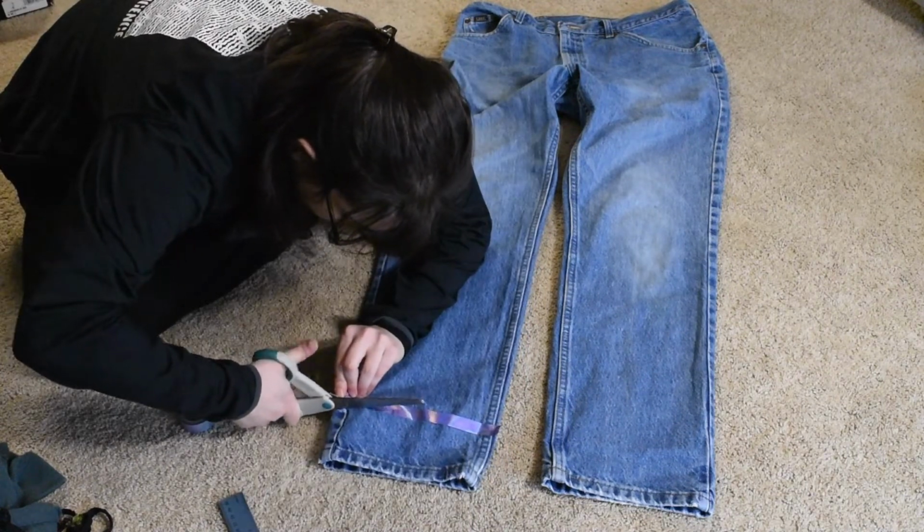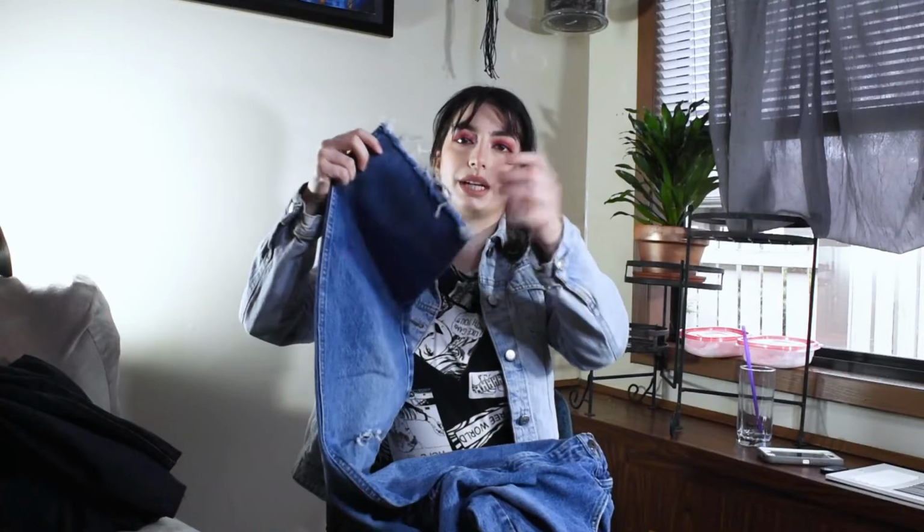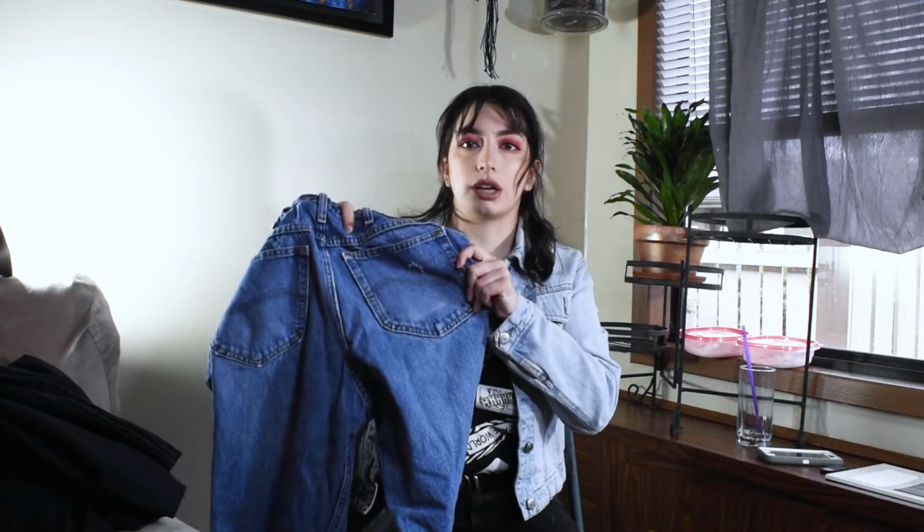But this time, instead of hemming it, I just left it raw, and after I washed and dried it, it became more frayed than it was. And then I also did one in the back pocket to add some texture as well.